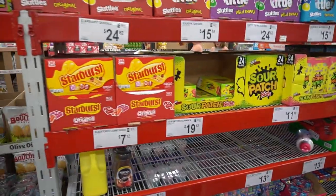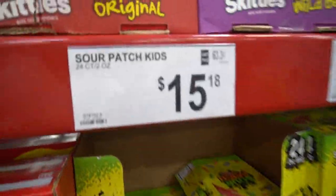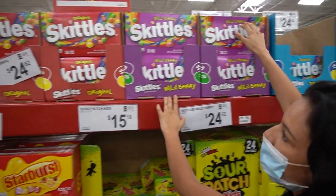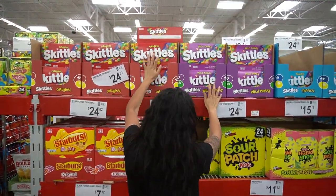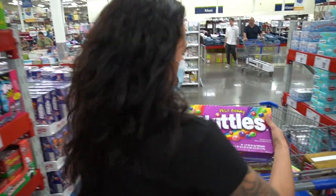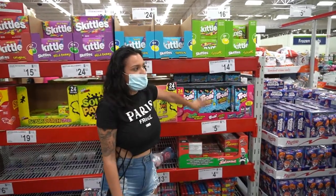Sour Patches, I think we were all out. Sour Patches. Skittles. We've been putting in the wild berry. Those have been selling. And the sour. I guess we can just do the original. We can do one of these. No. Wild berry. Boom. Not nice. What else? We already got these to put in the vending machines.